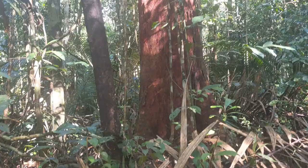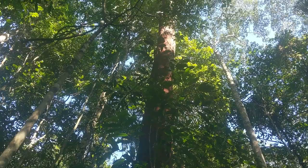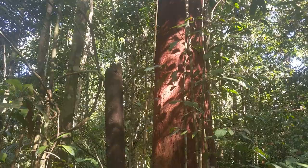So here I've just come across a tree which they call pau ferro, which means iron wood. And you can probably guess by the colour why they call it iron wood, because it looks almost like a rusty metal tube going right up into the canopy of the forest. And this is one of the tallest types of trees that they have in this region of the Amazon. I've been told it's incredibly heavy and very, very hard. And this is why they call it iron wood.